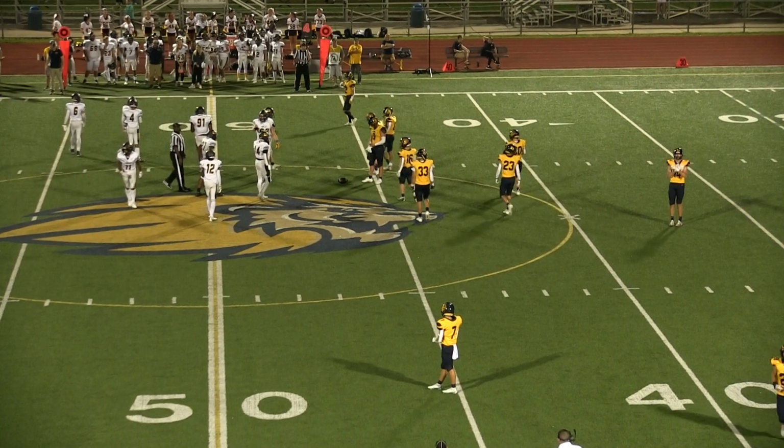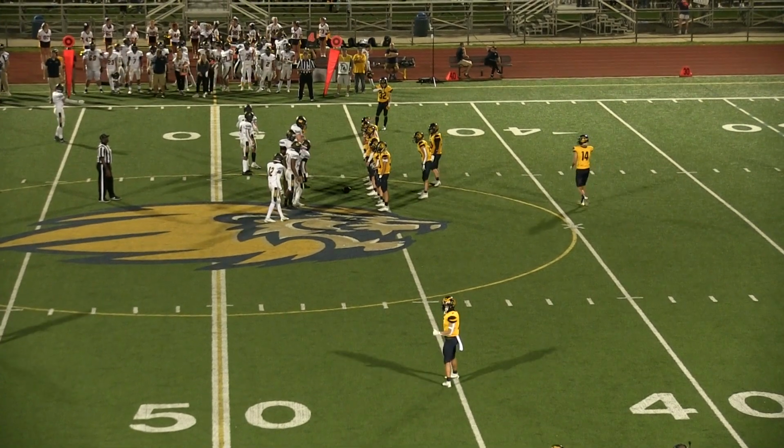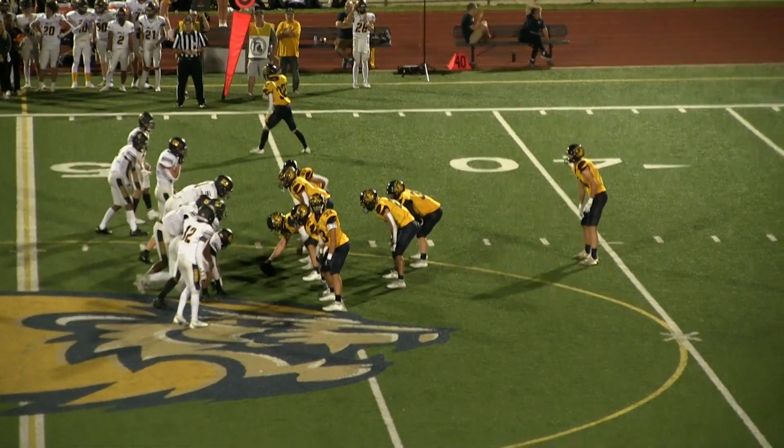And back deep for the Vikings is number 15, Bodie Hirschman. Yeah, as the punt team gets ready here, you really got to think the offense huddles up and gets something going. Definitely not what you want to see coming out of half with your first drive in the ball.